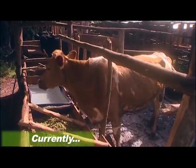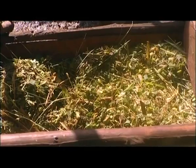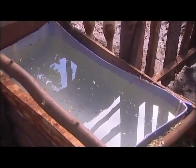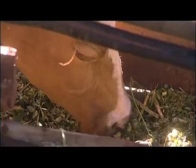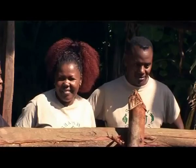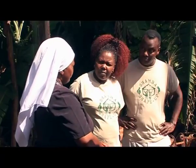Cecilia has been following the advice she got from George, the Unga expert. She has been feeding her cows well with well-chopped fodder, clean water, and has been supplementing with the dairy meal from Unga. The results have been very positive. So Cecilia, how has milk production been? In the evening, I get almost 2 kg. Now in the morning, it gives me 3.5.